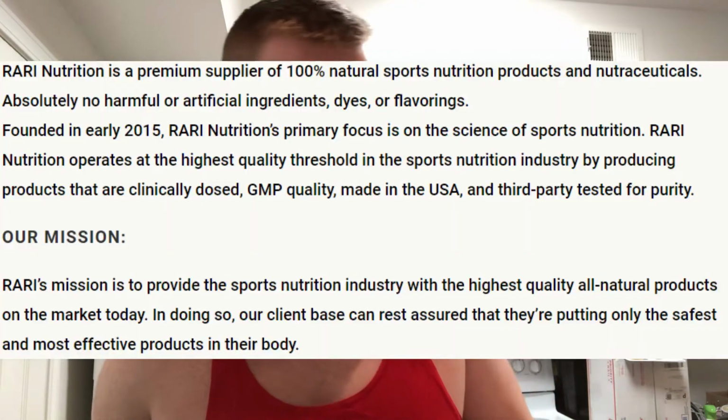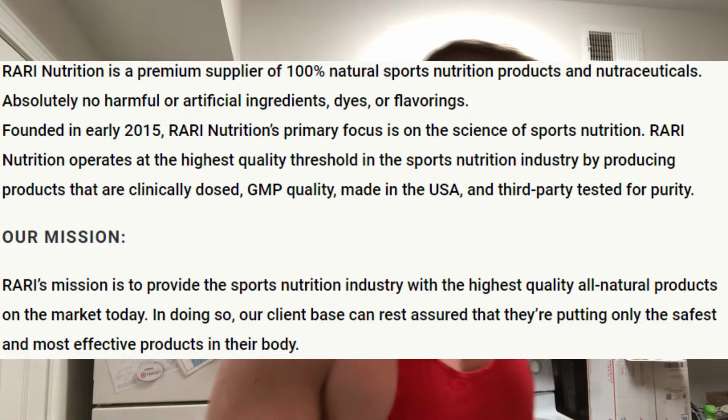And something I thought was kind of cool, something that stood apart from some companies, some products, different brands, is that RARI is all natural. They don't use anything funky. I believe they don't use any sweeteners. I'll put exactly what they've got going on the screen for you guys so you can see.